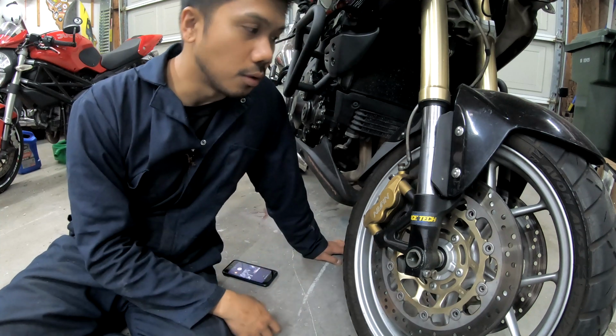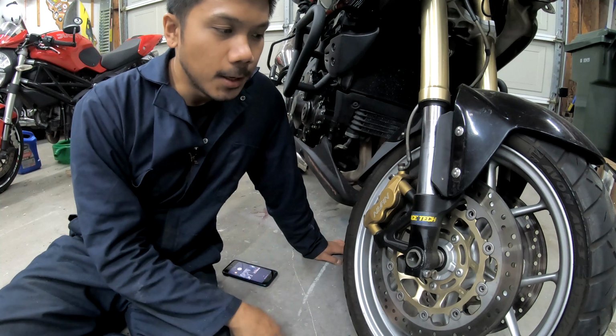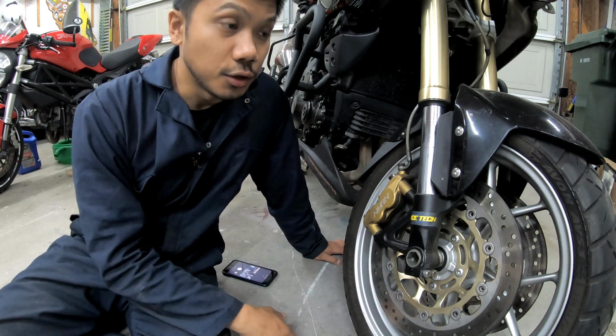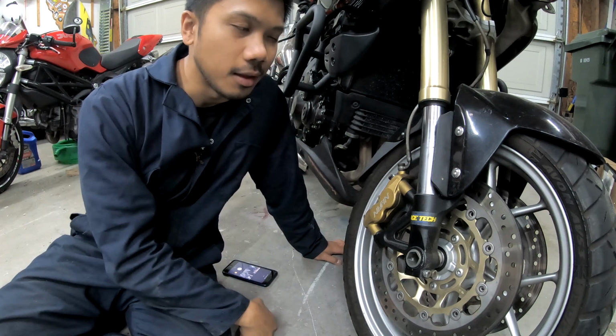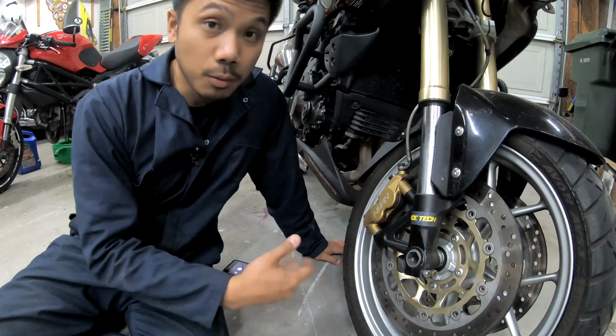It is 13 years old, so I have felt smoother ABS systems, but ABS is one of those things you don't think you need, and then you are in a situation where you use it and you're like, what could have happened if I didn't have it? So I'm incredibly thankful that the ABS system on this bike works great.